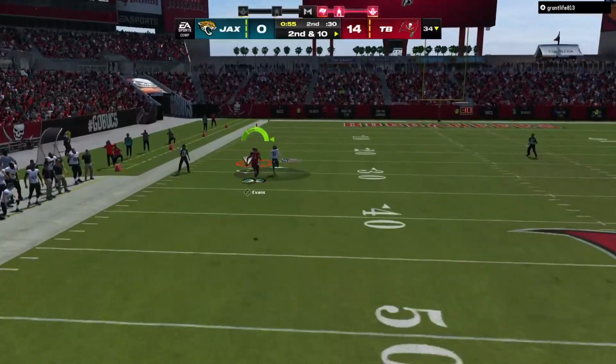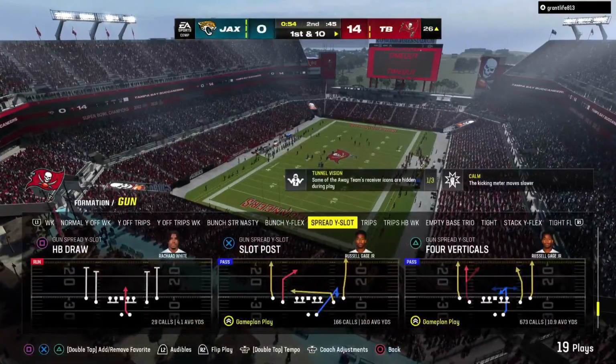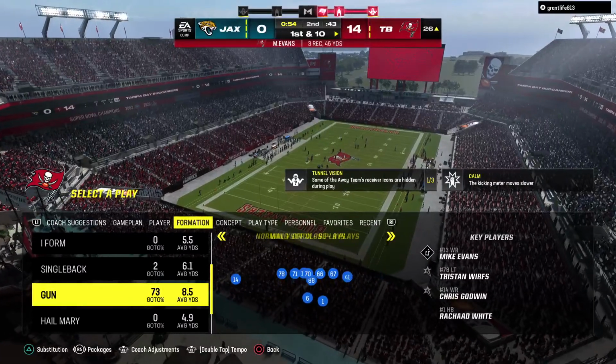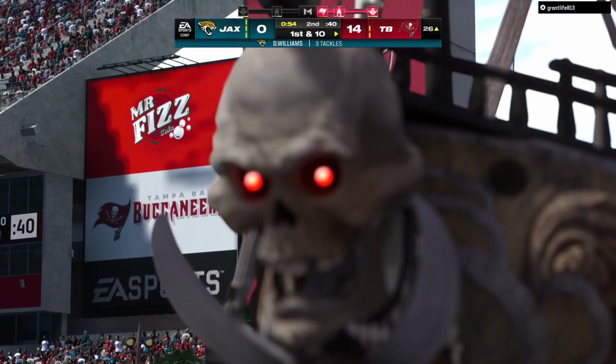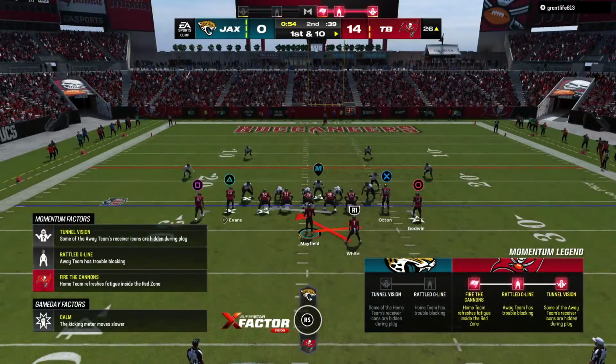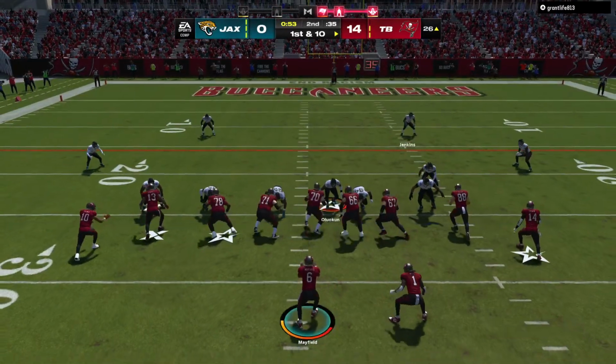Airing this one out for Evans. And that's caught inside the 30. Now the Bucs going to use the first of their timeouts as they get the stoppage with a little over 50 seconds to go in the first half. So now then, the big play has them all the way inside the 30 now, 1st and 10.